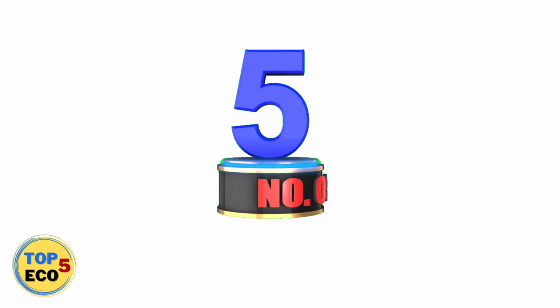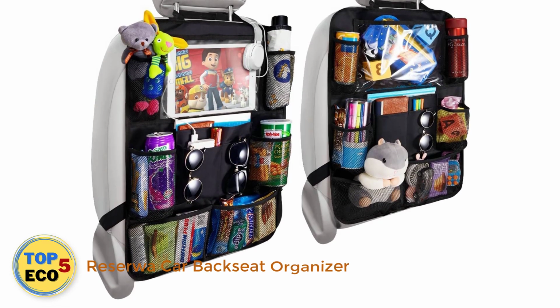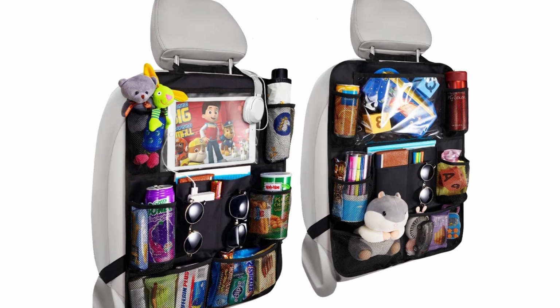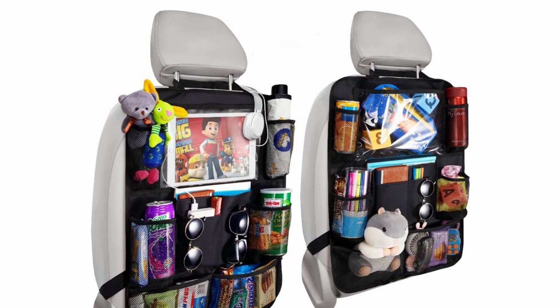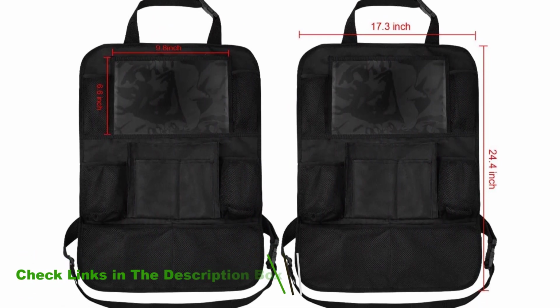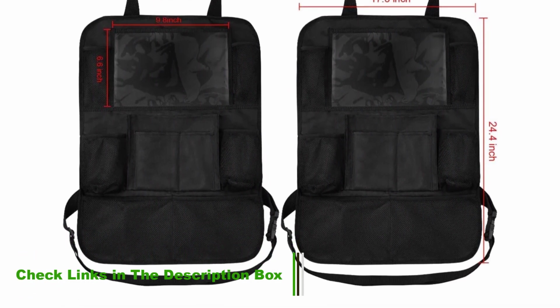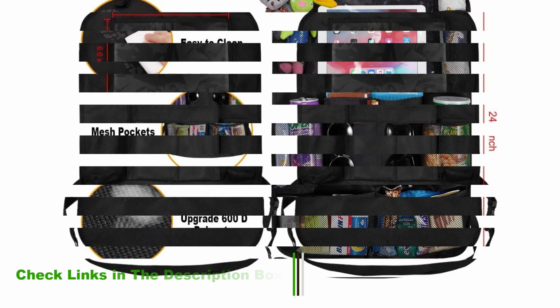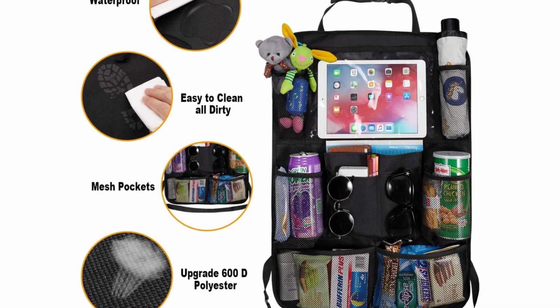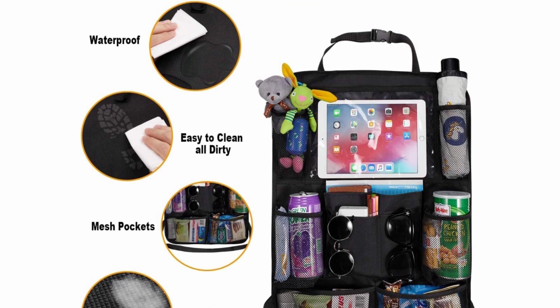Number 5. Reserwa Car Backseat Organizer. Your kids will love the Reserwa Seatback Organizer. It comes with a tablet holder suitable for iPads and Android devices, so when you're in transit, you can keep your kids from causing a ruckus by putting on their favorite shows or games on a tablet. This quality seat organizer is made from 600D polyester, nylon, leather, and plastic. It also has 9 compartments designed as mesh pockets and reinforced base plates for extra sturdiness.